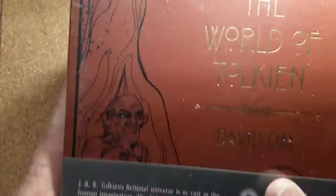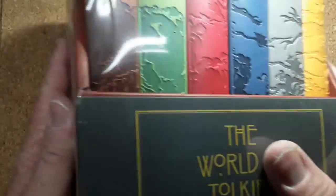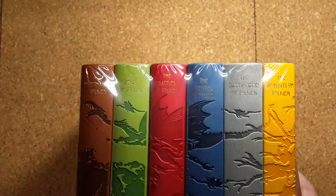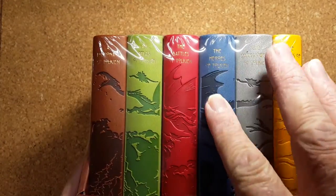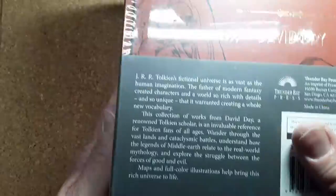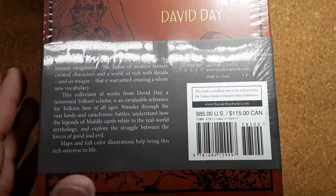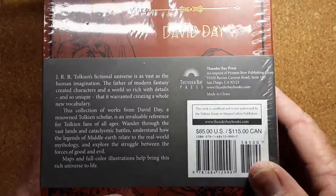This is The World of Tolkien by David Day. It is a 6-volume set that I picked up off of Amazon. It's all embossed. The linings. Initially, I thought that this was... By the way, it's not $85 up there. I didn't pay that much.